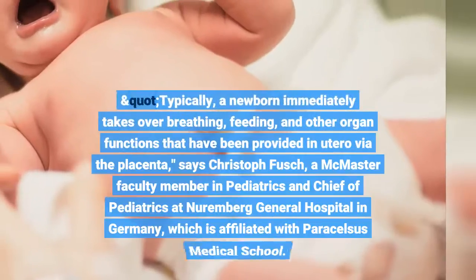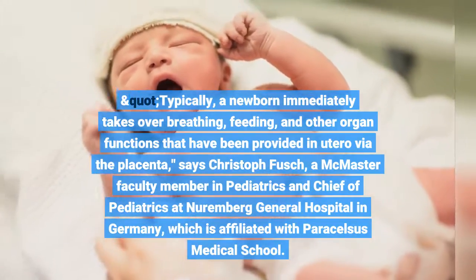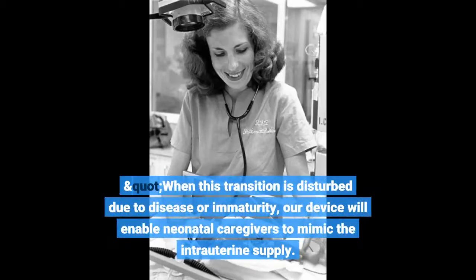Typically, a newborn immediately takes over breathing, feeding, and other organ functions that have been provided in utero via the placenta, says Christoph Fuchs, a McMaster faculty member in pediatrics and chief of pediatrics at Nuremberg General Hospital in Germany, which is affiliated with PA. When this transition is disturbed due to disease or immaturity, our device will enable neonatal caregivers to mimic the intrauterine supply.